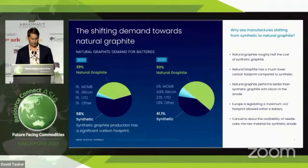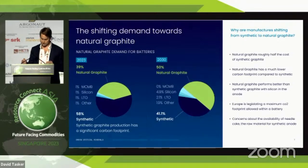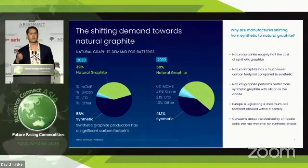You can see on the left, today natural graphite supplies 39% of the demand for batteries. However, this is set to change. Benchmark Mineral Intelligence has forecasted that natural will displace synthetic. Why? One, natural graphite is half the cost of synthetic. Two, it's 10 times less carbon footprint. And three, the European legislation is requiring that we put the carbon footprint on the battery. And if we're putting synthetic graphite into our battery, we're going to blow out those metrics.